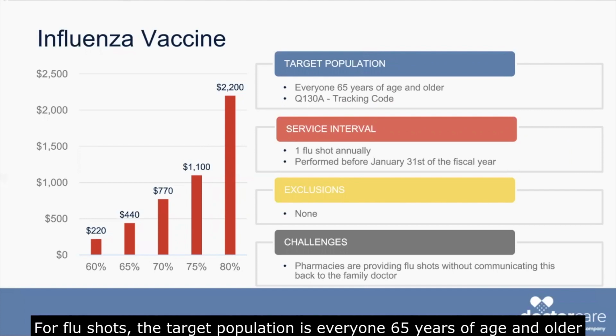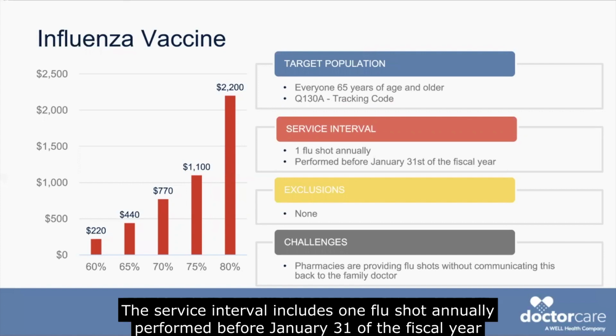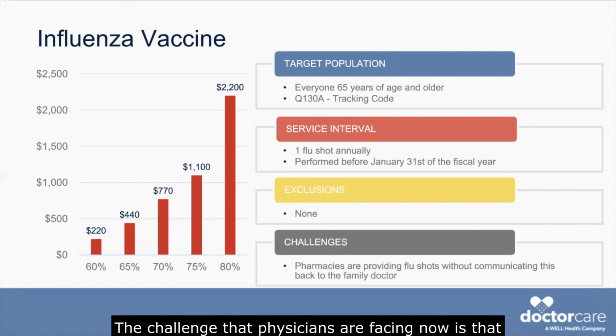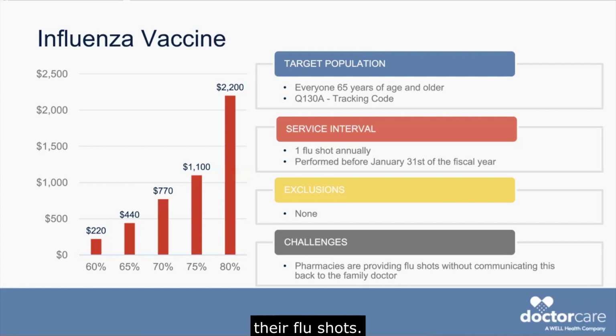For flu shots, the target population is everyone 65 years of age and older, and we use the Q130A tracking code. The service interval includes 1 flu shot annually, performed before January 31st of the fiscal year the bonus is eligible for. The challenge that physicians are facing now is that patients can get their flu shots in so many places. For example, they can get them from their local pharmacy, from their workplace. And because of this, physicians don't always know if their patient has or has not gotten their flu shot.